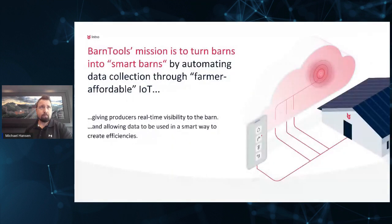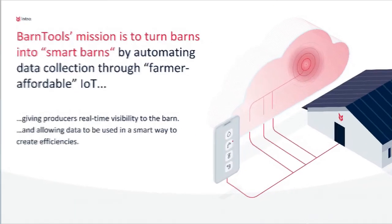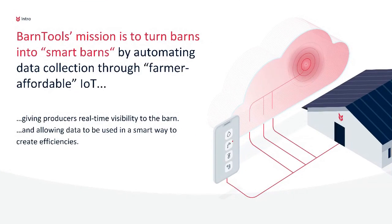So BarnTools, with that being said, our mission is to turn barns into smart barns by automating data collection through farmer affordable IoT. And as you guys probably all know, IoT is any object or sensor that's internet embedded that is mainly used for communication or exchanging data. And so if we can put those in barns and turn these barns into smart barns like you would a smart home, we see real advantage, and we can give producers visibility into these barns that are usually located in remote, rural areas far away. And we can also start collecting data from these barns and use it in a smart way.